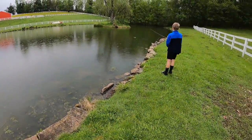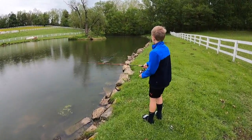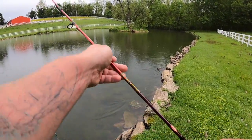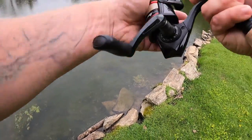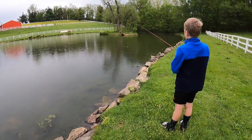There you go. Yeah, he ate it. He ate it. Yeah, he did. No, he didn't. He missed it. Really? Missed it. Yeah, he missed it. That was a close one. He took it and let it go, didn't he? It was bad and kind of good, because he didn't get the bait in, but he got off.